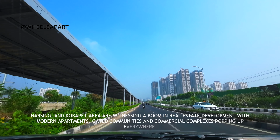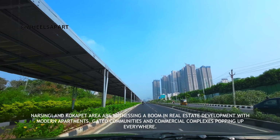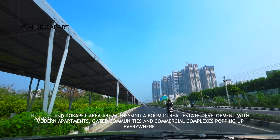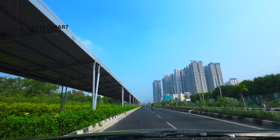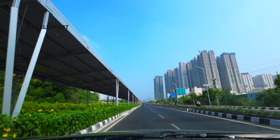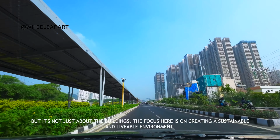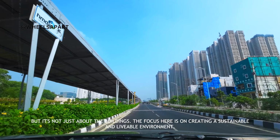Narsingi and Kokapet area are witnessing a boom in real estate development with modern apartments, gated communities and commercial complexes popping up everywhere. But it's not just about the buildings. The focus here is on creating a sustainable and livable environment.